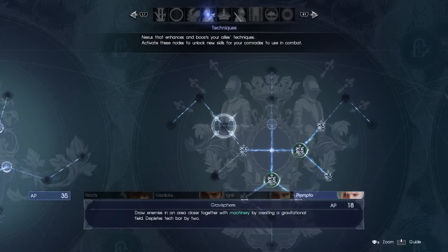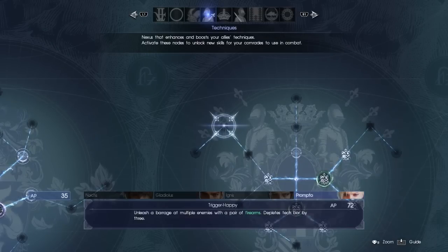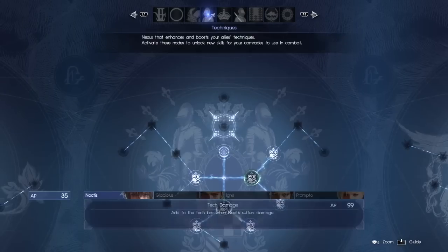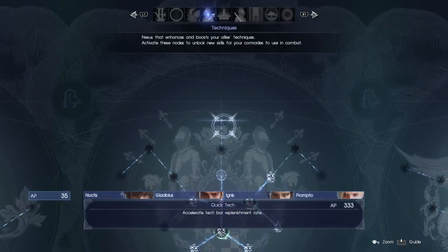Draw enemies in an area closer with machinery by creating a gravitational field. Unleash a barrage of bullets at multiple enemies with a pair of firearms. That seems like it'd be cool. Uses all three tech bars though. Can I get more tech bars? Add to the tech bar when Noctis lands attacks. That's not bad, being able to increase the tech bar myself. Add when he suffers damage. Accelerate his rate of replenishment.